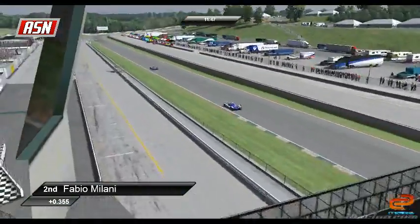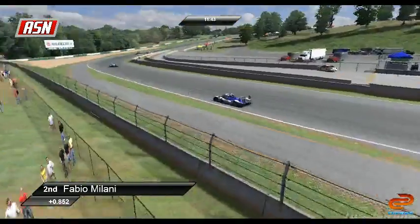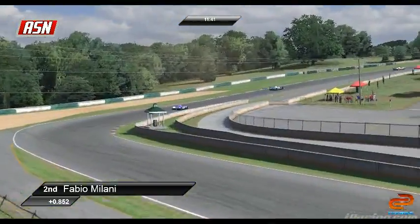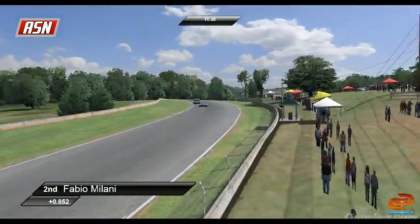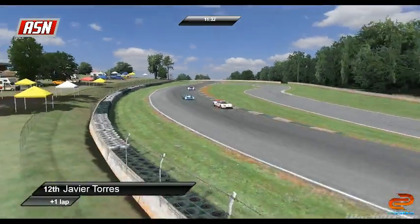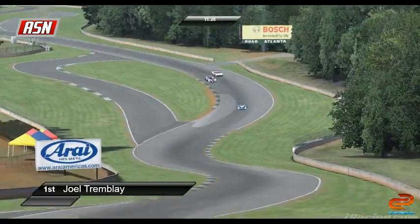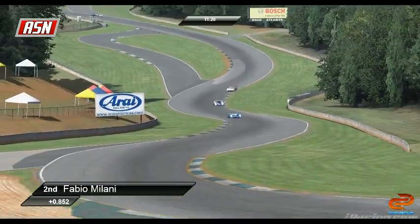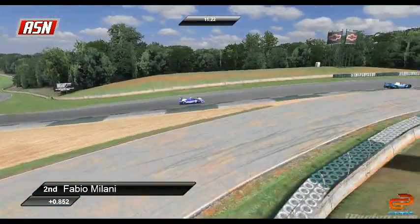As I nearly personally won a race in this series, week 12 of last season, and I threw it away, but that's irrelevant. But you can, if you get a good run out of that chicane and the leading car doesn't, as we have a Ford in the way, that's Torres, as Tremblay is going to get by, and oh, he let him by. Okay, I was going to say, if he can't get by the Ford, that might be a death wish for Milani.